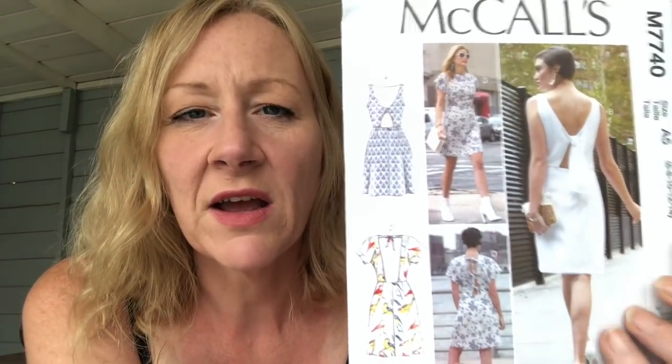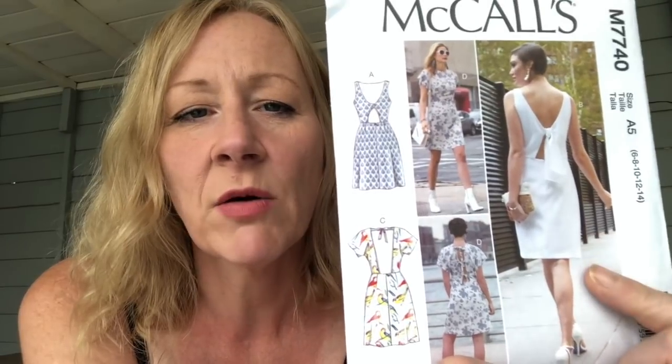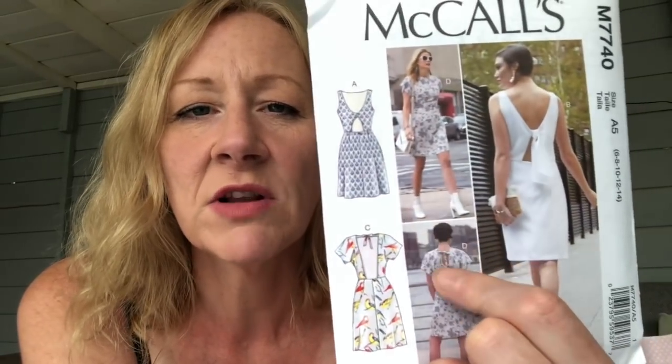This is another one of McCall's spring patterns, M7740. I do like this. I love the back detail on these dresses. I think that it's just really different, and you can make it quite formal like that or just really informal as well.